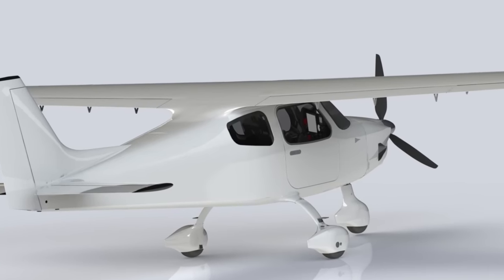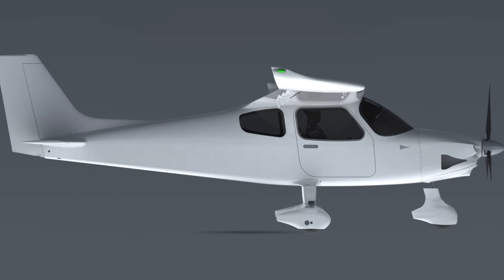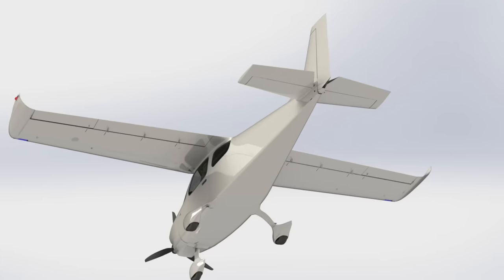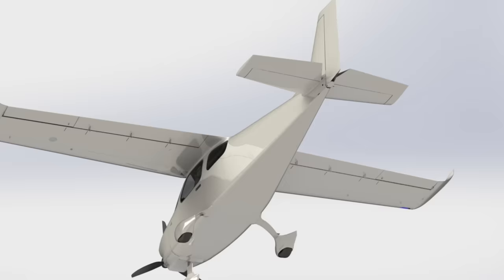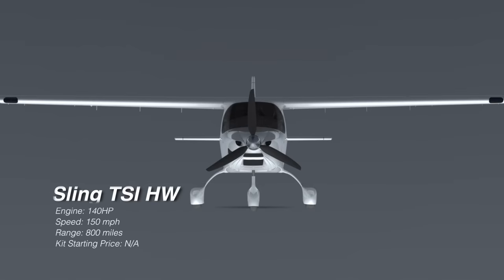The TSI High Wing may not have the same stow capabilities as the other bush planes on this list, but what you'll get with this aircraft is more load and better speeds when you're cruising at 150 miles per hour. This airplane will only be available as an experimental aircraft. The expected price for the kit, between $50,000 and $60,000.